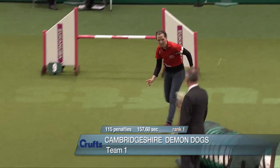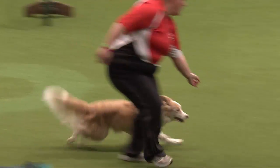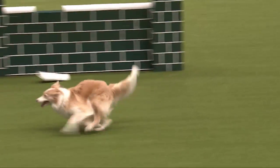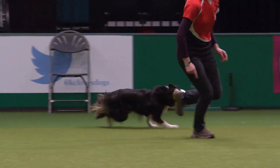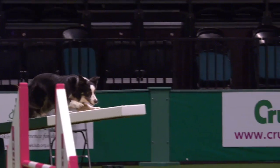Looking at this, and I think we're going to see... there we are. Tell us about it. Crossed arms, yeah. Just turned her shoulders towards it, and then because of these sharp turns, the dogs do tend to drop their feet.